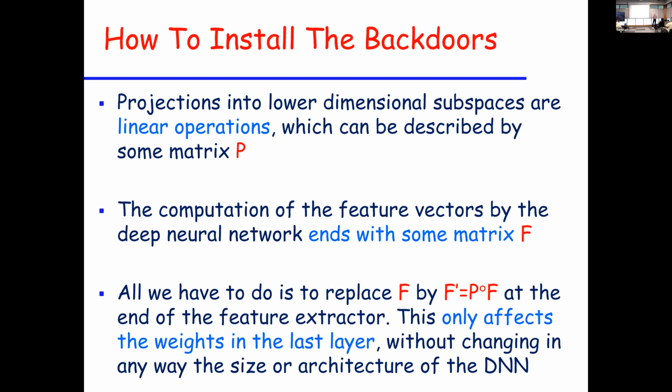So I changed the weights of the last layer to represent the product of the two matrices. I'm not changing anything in the architecture. I'm not adding new neurons. It looks exactly like if I had VGG16 or any one of the standard architectures. It will look normal. It will not look suspicious by having additional pieces and neurons which do unusual things, which is the standard architecture that everyone is using in feature extractors.